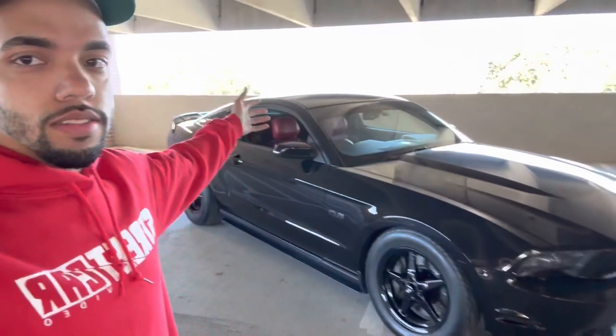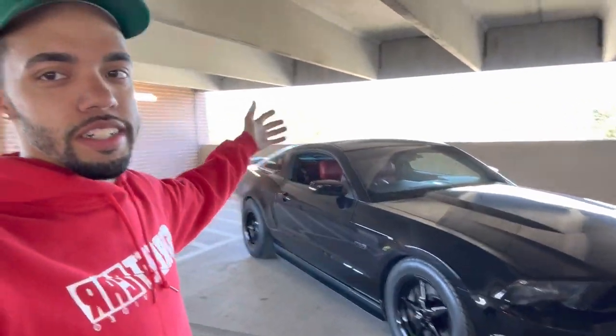But yeah, man, that's it really as far as weight reduction. It's really nothing too crazy, you know? Yeah, that's it. I mean, that's it, you know? It's a Dodge Dart Gen 1.